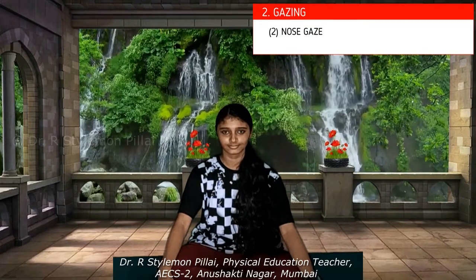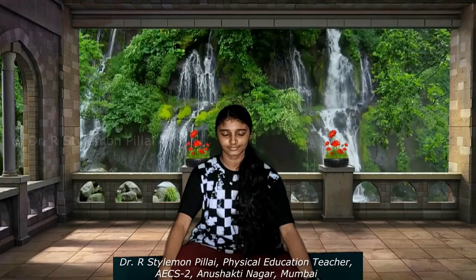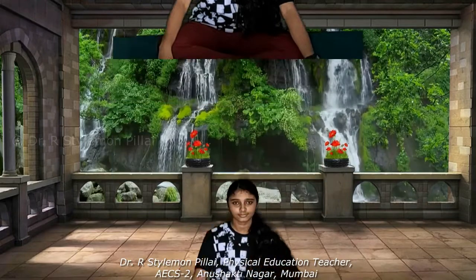2. Nose gaze. Gaze at the tip of your nose and focus for 5 to 10 seconds. Then look ahead again for 5 to 10 seconds. Similarly, repeat for 5 times. Close your eyes for 5 seconds. Breathe in deeply and breathe out. Slowly open your eyes.